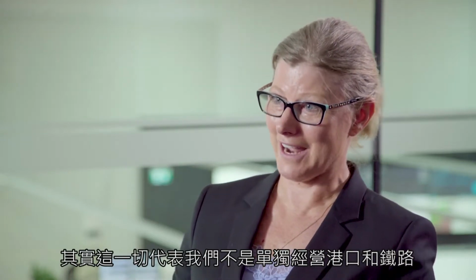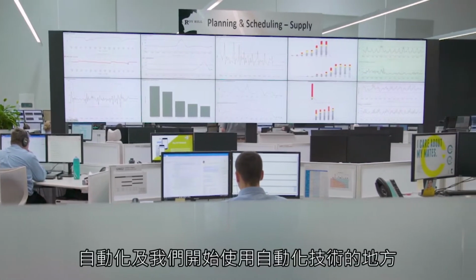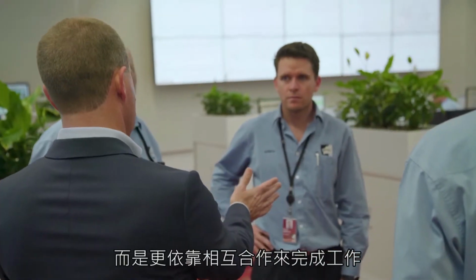In reality, all it means is that rather than operating in silos, such as port and rail, we operate across the business. So it's important in automation and where we start to use technology, because you're less reliant on structures like hierarchy. You're more reliant on how you collaborate with each other to get the job done.